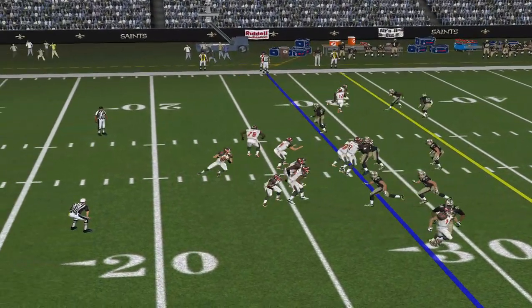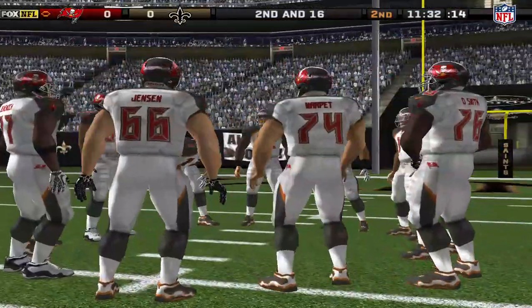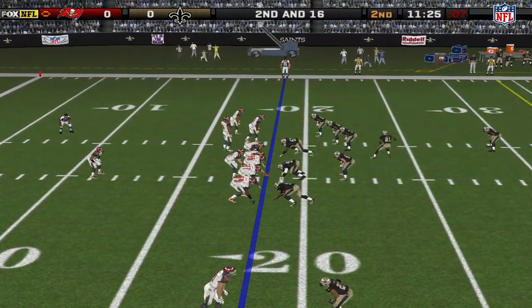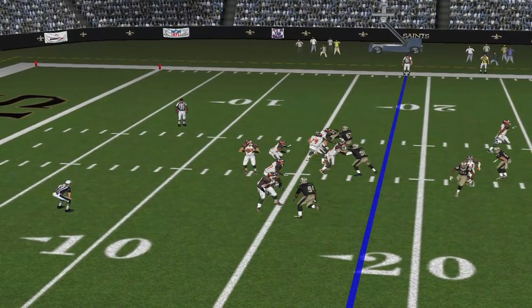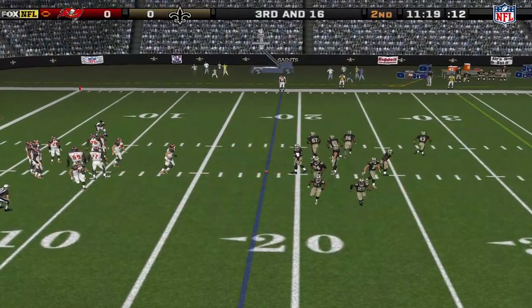The Saints with a four-man front. With the throw, and it's caught. Davis comes up to make the play at the 39. It's 2nd down and a long way to go. Drops back. Gets rid of it. Ooh, nearly picked off. He deflected it just in time to avert the completion.